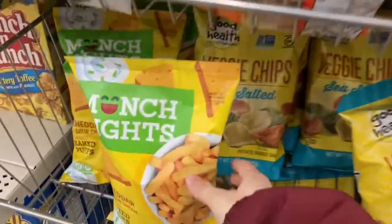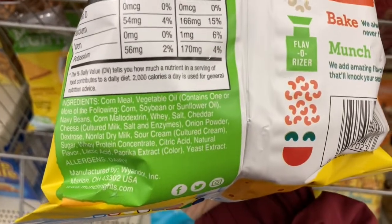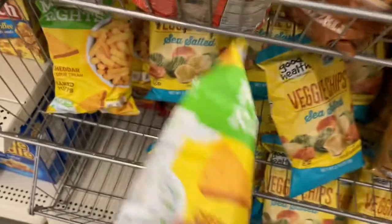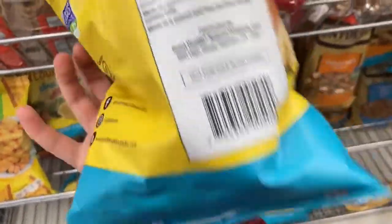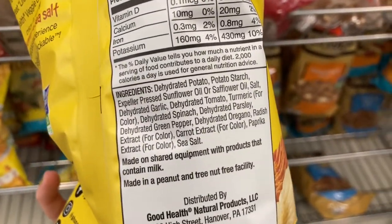Chip options. So let's stay away from these because if we look at the ingredients, they have vegetable oil, soybean oil, and they're not organic. They also have yeast extract. These, however, are a good option. They're made with expeller pressed oils. I was really impressed, and they don't have MSG or yeast.